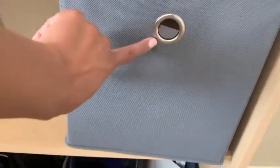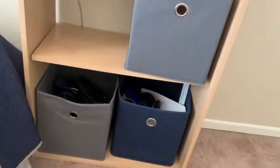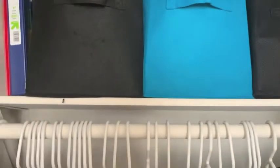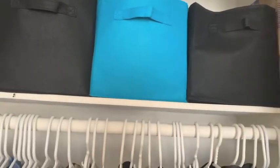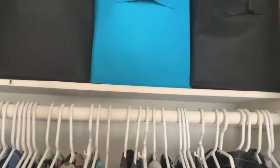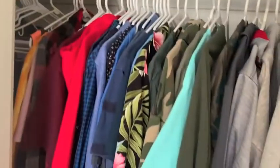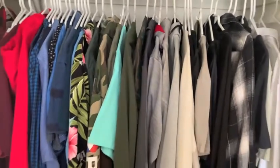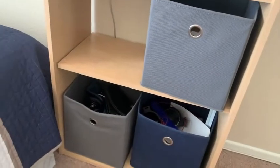Okay. These bins. He has a few of those, and that just organizes some of his items. And then the same thing for his closet. He has a few of those bins up here. So these are the larger ones from Target. And then they range from $5.99 to $9.99. And then these are the smaller ones, but that is how we organize that area.